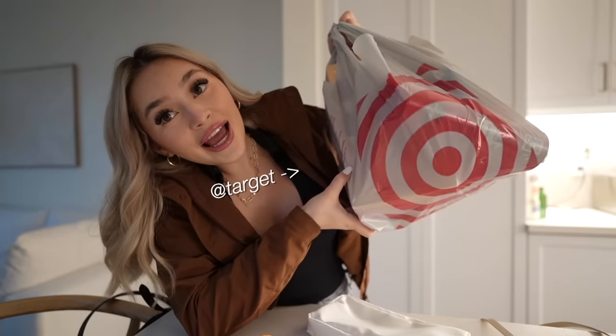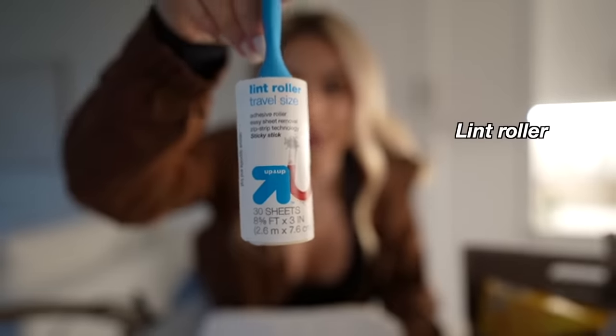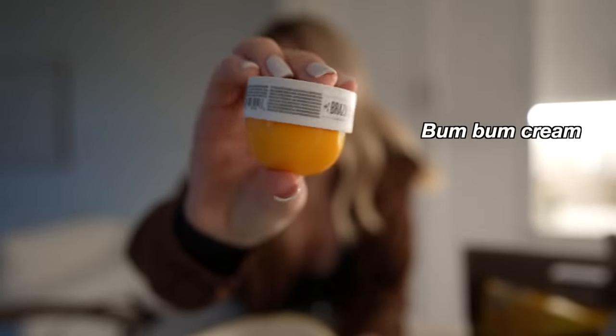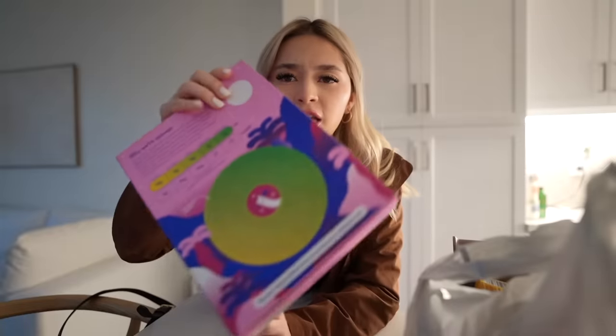I went to Target to get some really good essentials to put in our car. A mini deodorant. You never know when you're gonna forget your deodorant, babe. Dog mom things. Mini lint roller. Very much needed. I also got this bum bum cream, but it's in a mini size, which is so cool. I got these butt bands. Ooh, needed those. I saw this cereal that's supposed to be healthy. Got it. Burrito tortillas. Got it. Protein pasta. Got it. I just bought so much, to be honest with you guys.